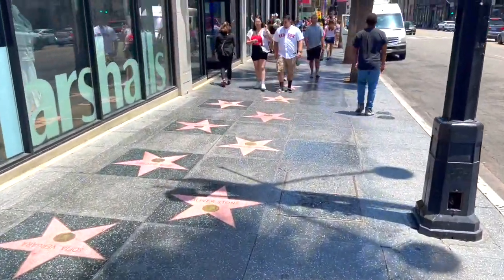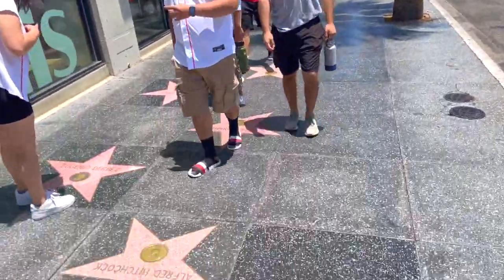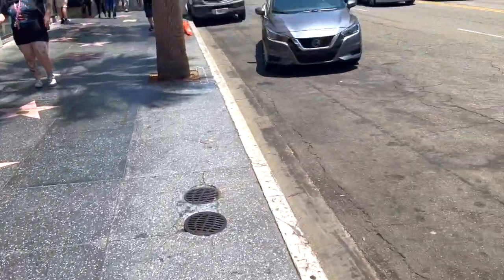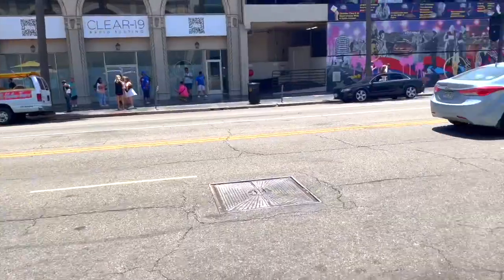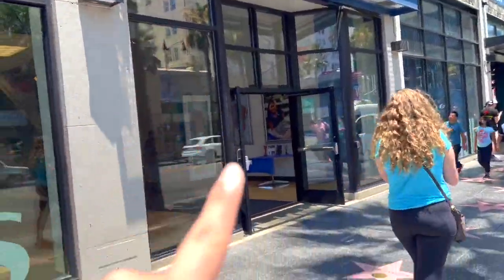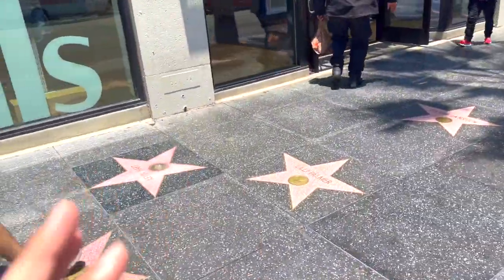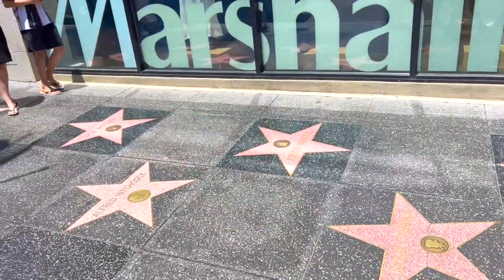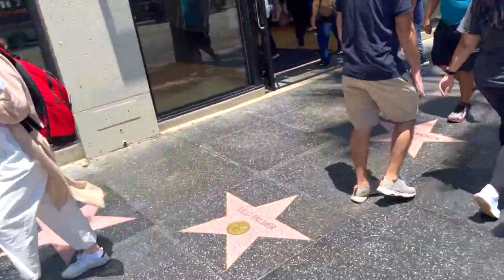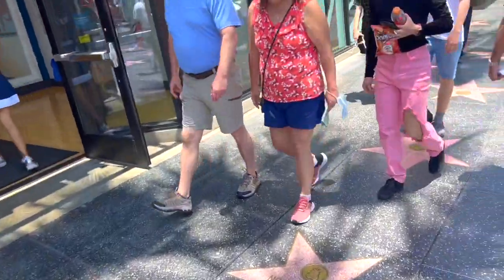Okay guys, this is our Hollywood Marshalls. We're on the Hollywood Walk of Fame. Beautiful stars, beautiful people out here. But we're here because we're gonna check out the Marshalls that's on Hollywood Walk of Fame. Now, you guys, if you haven't already, you can check out the Las Vegas version when I did a shopping haul too. So we're gonna walk in here and we're gonna see what it has to offer.